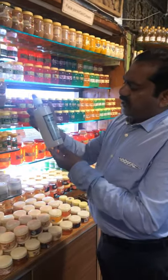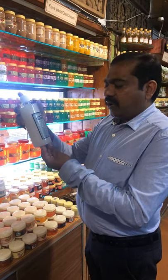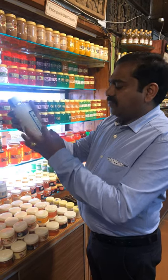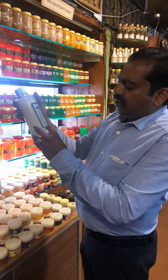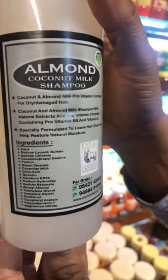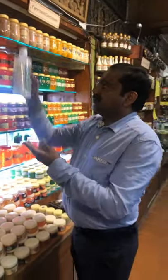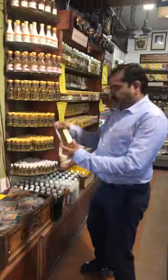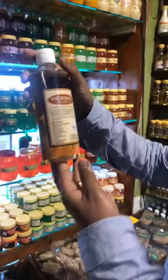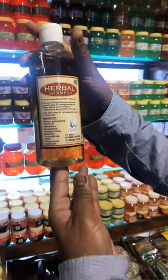Third shampoo, we sell almond coconut milk shampoo. Its base is almond oil, coconut oil, and all these herbal ingredients. It's all natural herbs used to make this shampoo. This is one of the fast selling in our shop. Another fast selling shampoo, 100% natural, no chemical added. This is also selling like hot cakes in our shop.